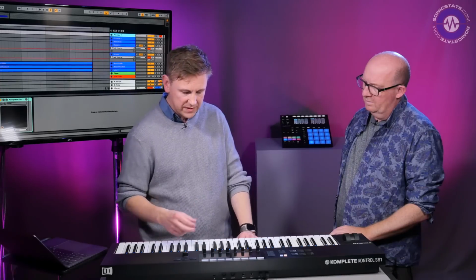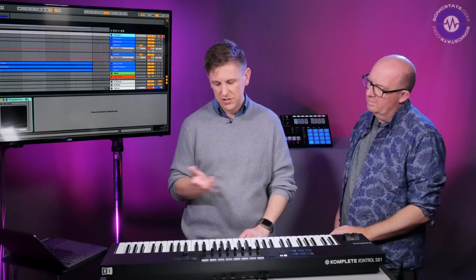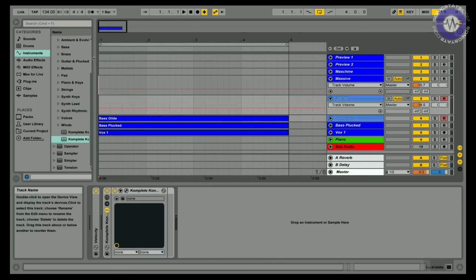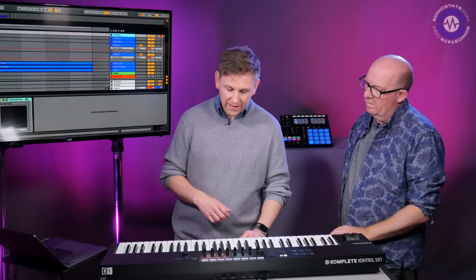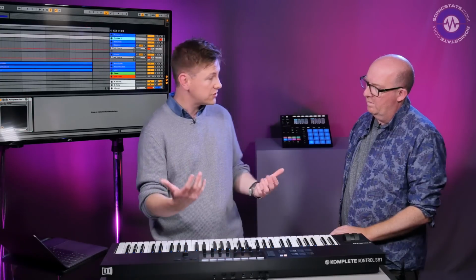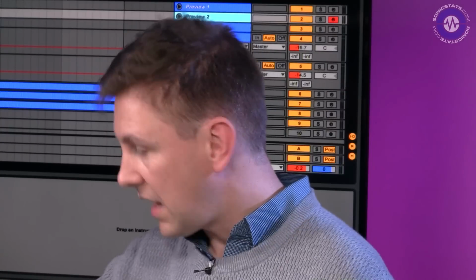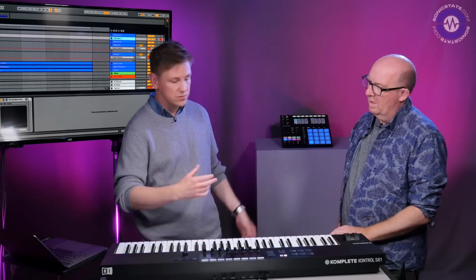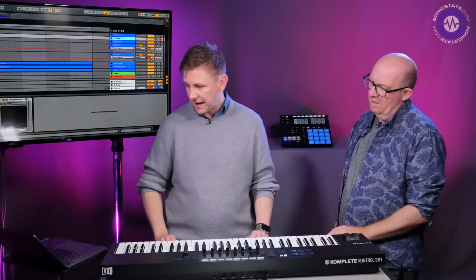So first of all, coming to this 4-directional push encoder that I mentioned earlier. So first thing it can do, it can navigate up and down my session. So that obviously just gives me access to the tracks I need. So if I have a load of Komplete Kontrol instances loaded up as a template, I can very quickly move through them. Of course, it also will navigate to MIDI tracks. And it record enables the selected track. Exactly. So you're just ready to play straight off the bat.